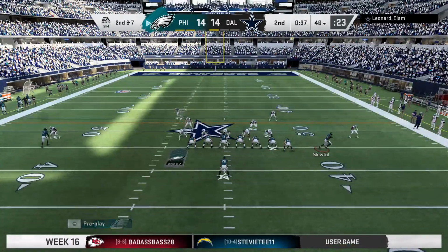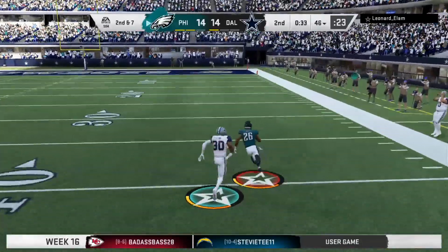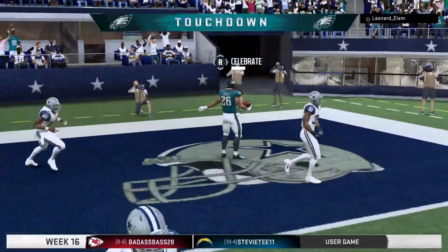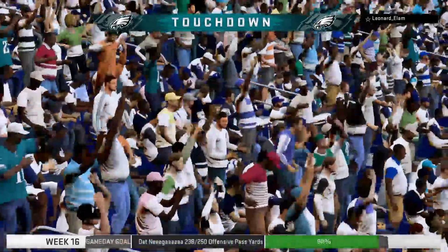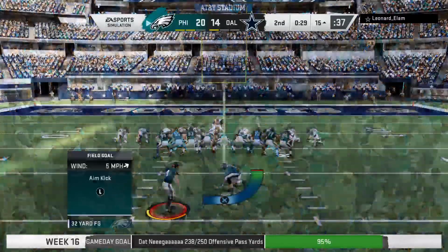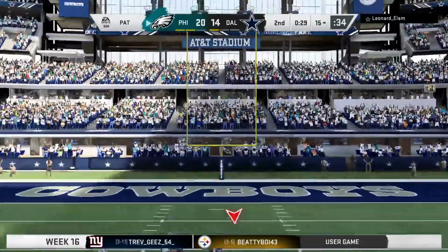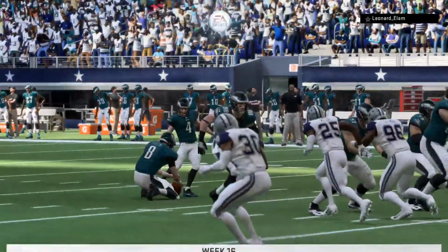Wentz on the give to Sanders. He's got a first down and then some inside the 40. And he'll take it into the end zone for an Eagles touchdown. Miles Sanders with touchdown number 20 on the year as his guys are able to regain the lead. Elliott good with a PAT, and the lead is now 21-14.